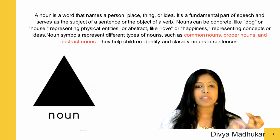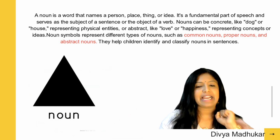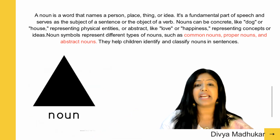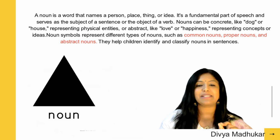Say, for example, you're picking up the black triangle. What does the black triangle represent? The black triangle in this grammar symbol box of Montessori class represents a noun.